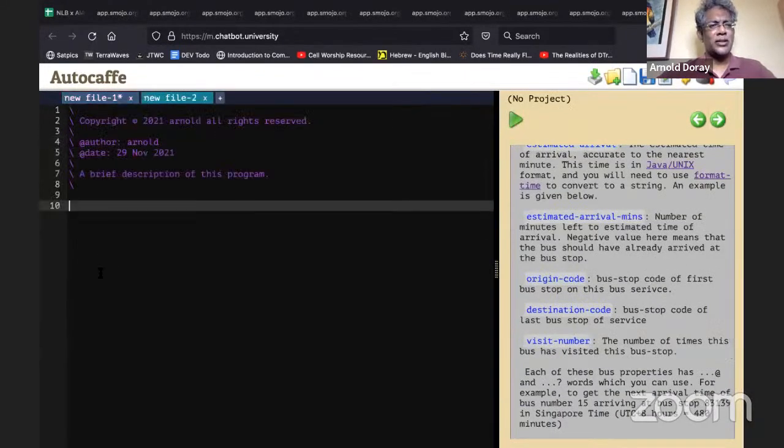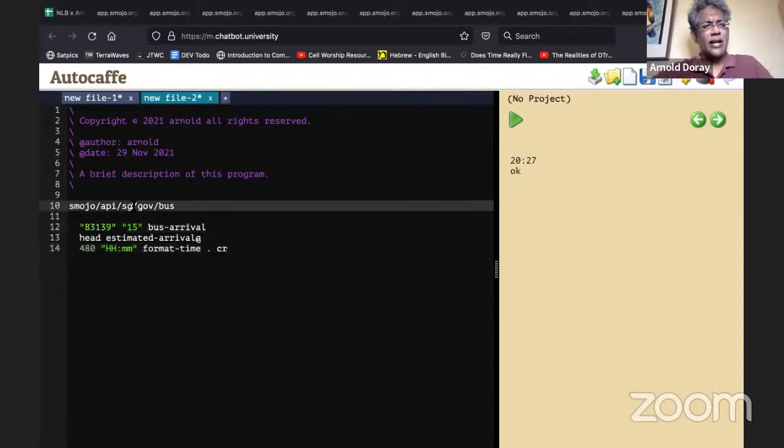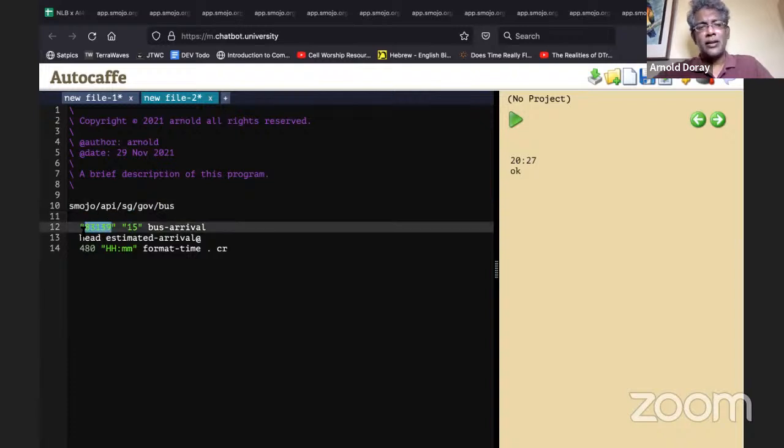Open up a new page here, paste it in and run. Okay. And so what this tells you is, for this, I first open up the cloud word, and then I've keyed in the bus stop code, the 5-digit bus stop code, and I've given this number 15, which is the bus number.